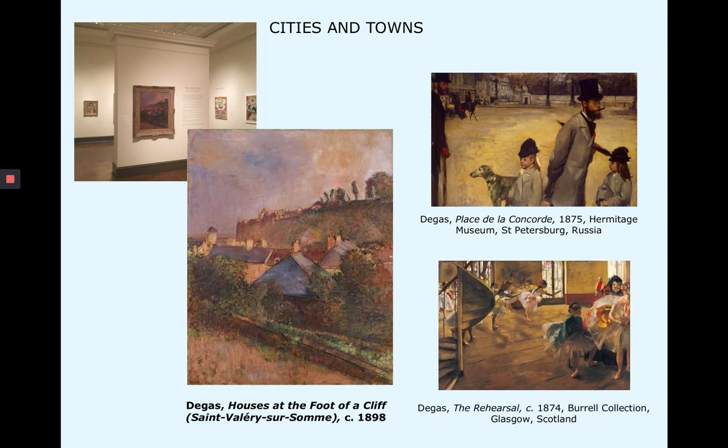So that said, here's another example of an earlier work by Degas that shows Paris not the out of doors environment, but an interior space, which, however, is flooded by sunlight. So natural light is very important to the Impressionists. But in this case of The Houses at the Foot of a Cliff, as the painting is called, the artist distorts the architecture. He apparently based his composition on photographs, but yet he rearranged the architecture of the houses and the terrain.